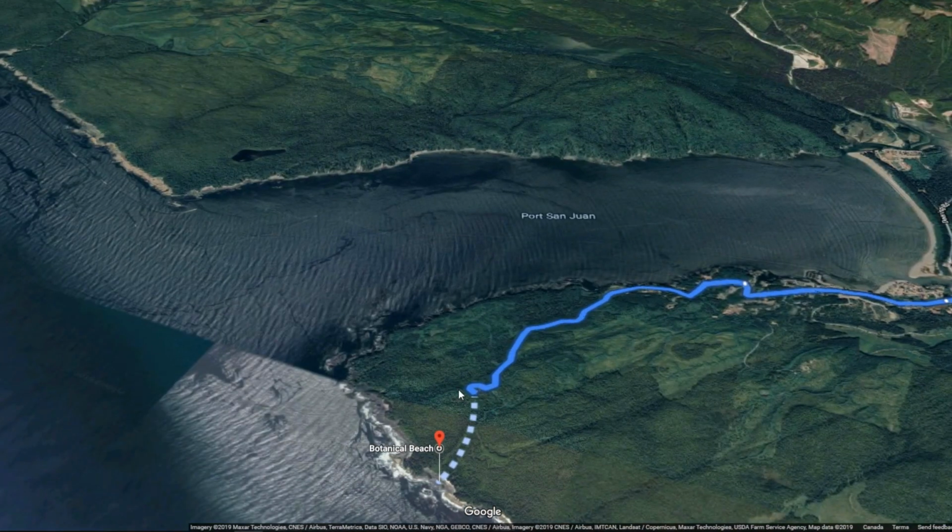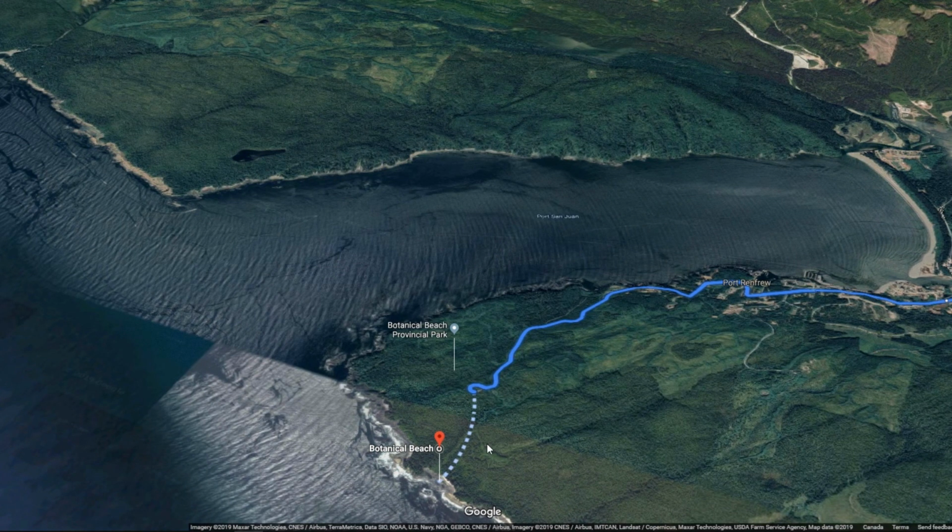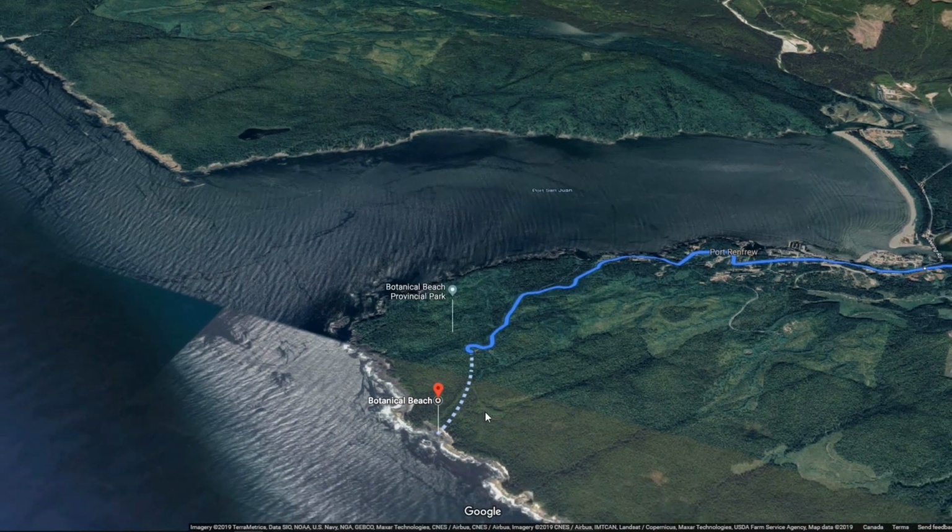So we arrive here at the parking lot, and there's a loop trail that goes through the forest, about 2.5 kilometers, so a little less than 2 miles. You go down and you walk along the coastline here and then back up.